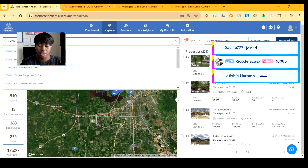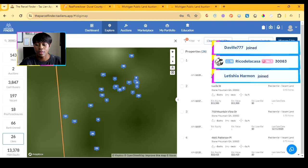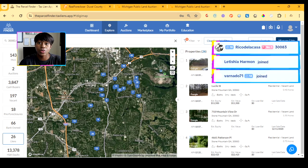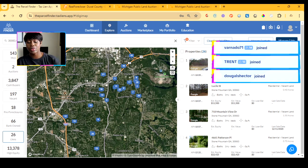All right, we have Georgia. All right, so here we have 143 MLS properties. Now, if a property is on the MLS, that means that it is listed live, okay? Actively trying to be sold. Or it could be that it's an expired listing. But if it's on the MLS, it's on the market. It shows 2 auction properties, 3,847 cash buyers. It's showing 197 vacant properties, 18 pre-foreclosures, 66 bank-owned, 26 properties with liens, and 13,000 high equity properties.